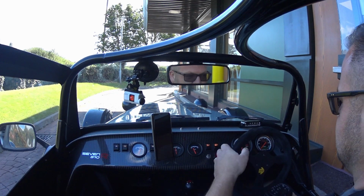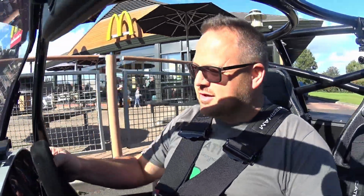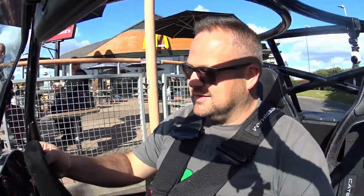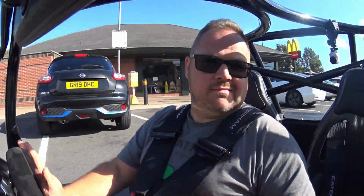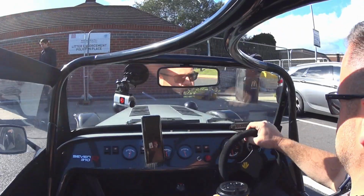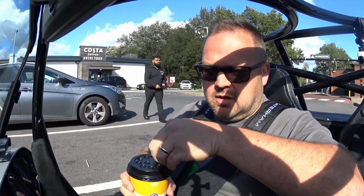And then what I've just realised is I've ordered a coffee, so only ever go through the drive-thru in your Caterham if you're going to order a water or an orange juice, because it's got no cup holders. So I'm going to have to park up anyway. Oh, what a fail. Definitely not getting out.